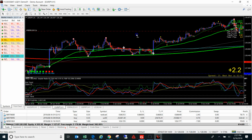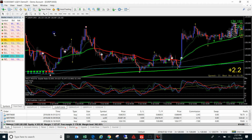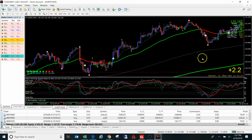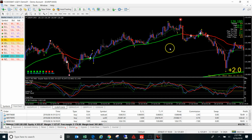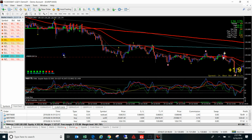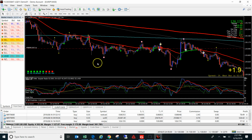So let's go down to the 15. I like to use the M30 and the M15 for my entries. You got a little consolidation there, but then you get the break to the downside. I guarantee you, just go through the charts, look for consolidation, and you're going to either get a continuation of a trend or you're going to get a reversal.